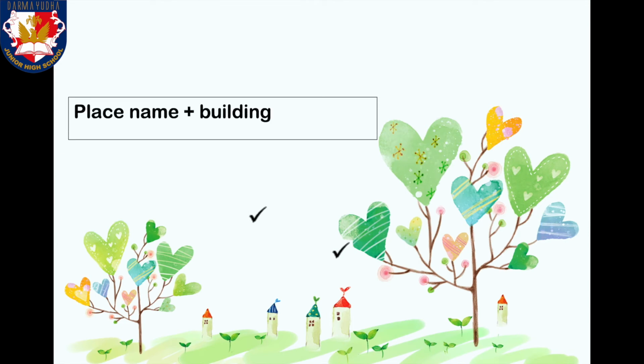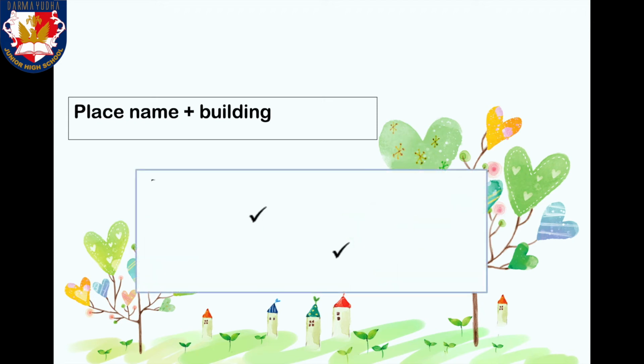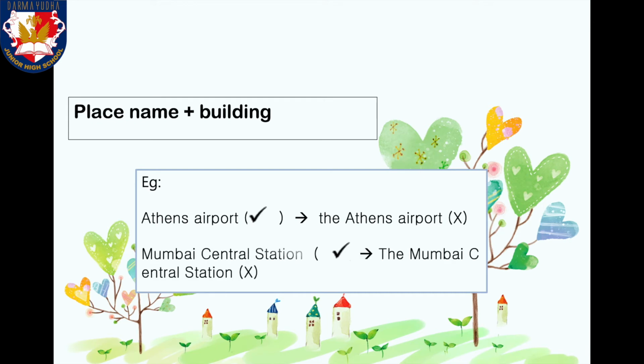Next is place name plus building. You can see in this example, Athens Airport. Athens is the place name and the airport is the building. So, we don't need to use the article "the". It is only Athens Airport. Number 2, it is Mumbai Central Station, not the Mumbai Central Station.